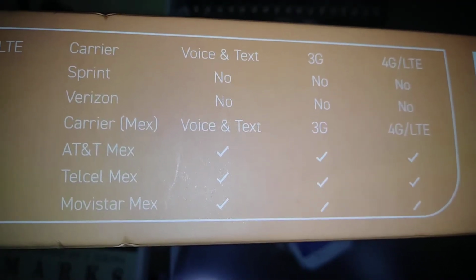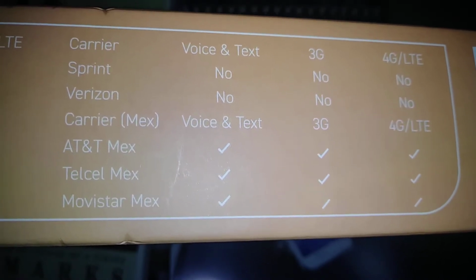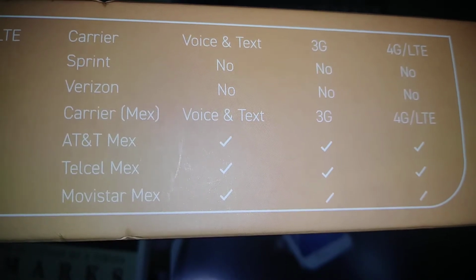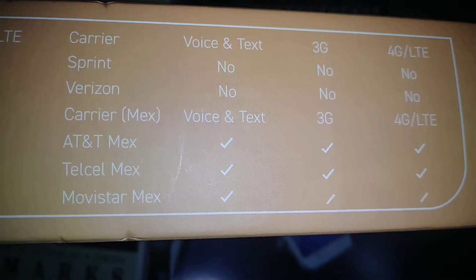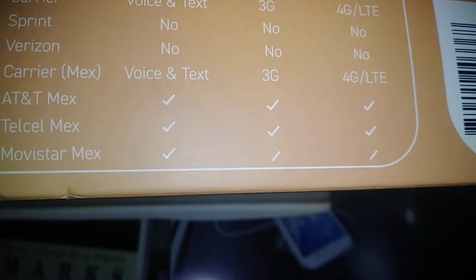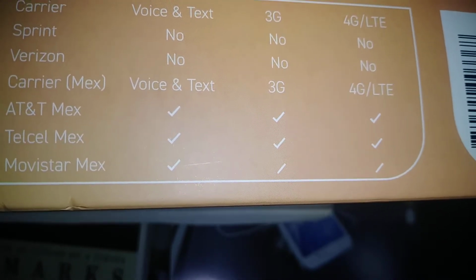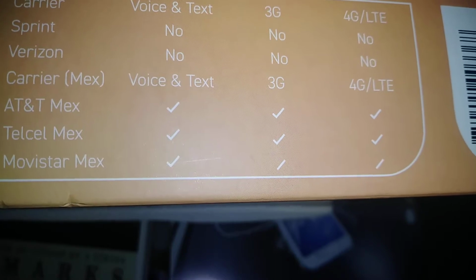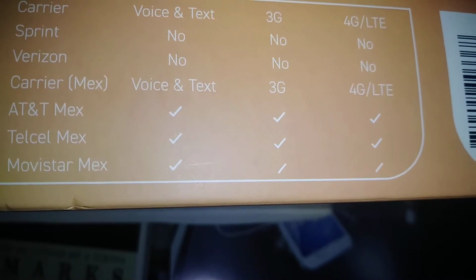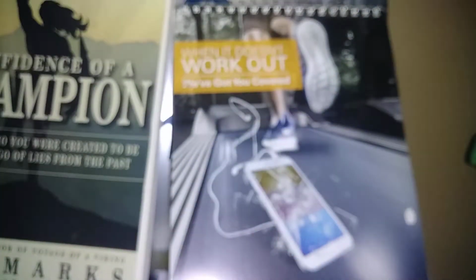Okay, you can't use this phone on Sprint, no support, and no Verizon phones. For Mexico carriers, you can use it on AT&T Mexico with voice, text, 3G and 4G data. Telcel Mexico, voice and text, 3G and 4G LTE. But Movistar Mexico only supports voice and text and Wi-Fi only for the internet, with no 3G and no 4G LTE. Okay, so that's the information. This is what you can use on this phone.